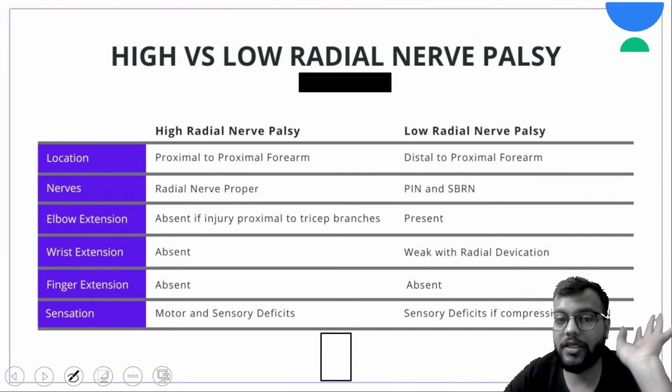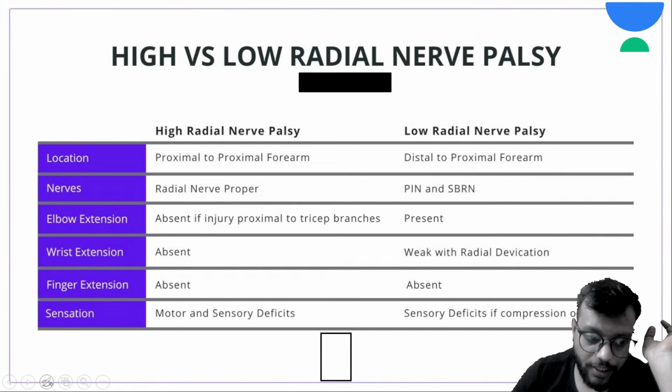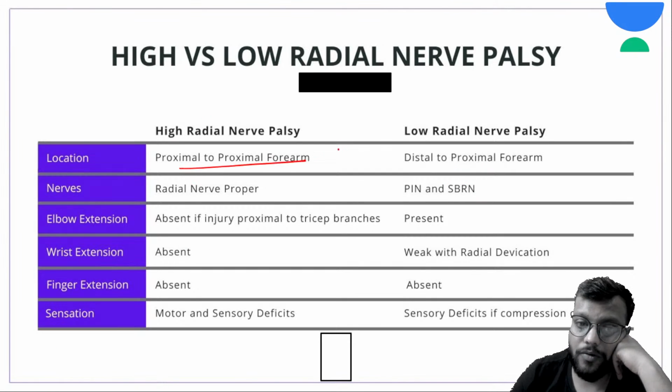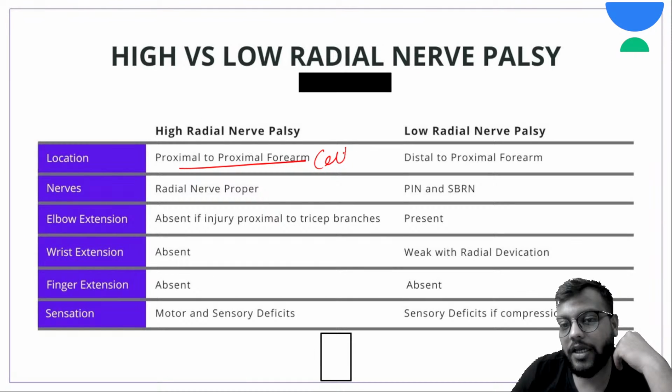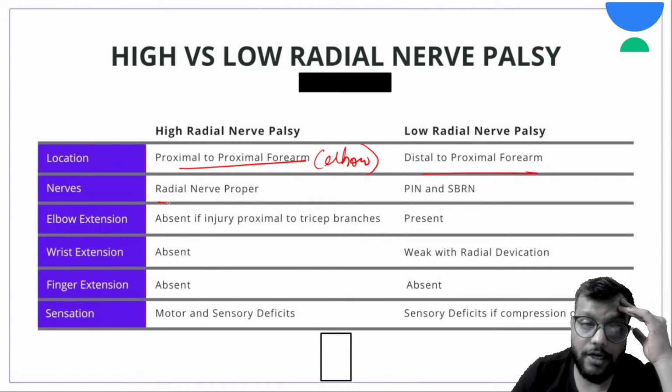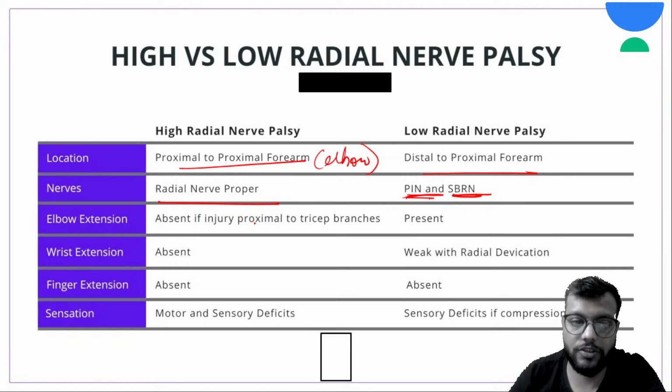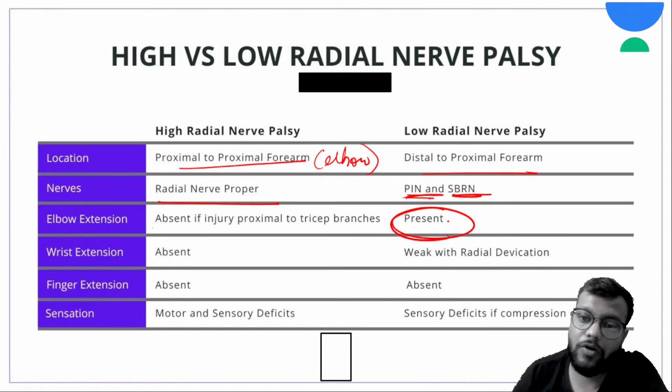So you can easily remember this. We'll discuss them. Proximal to the proximal forearm or the elbow, in low radial nerve, the injury will be to the radial nerve proper, there will be injury to the superficial branch of the radial nerve and the posterior interosseous nerve. So elbow extension will be present in case of low radial nerve injury.